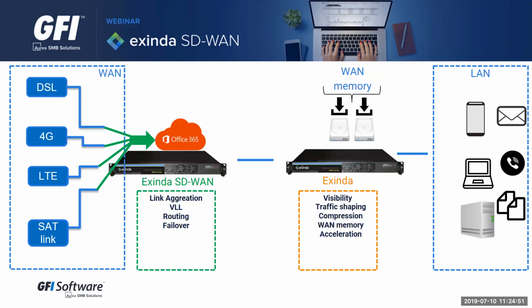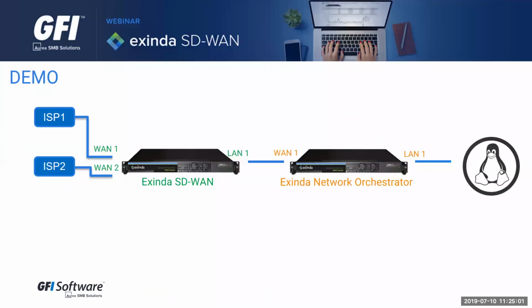So now we'll jump into a demo where we will also be cooperating with my colleague, Eric. The demo will consist of basically everything virtualized, and the connection looks like this. We have a Linux server, which is virtualized in our branch office sitting in Holland, sorry, the Netherlands. Then we have the Exinda Network Orchestrator and Exinda SD-WAN. The Exinda SD-WAN has 2 ISPs, which are connected to WAN 1 and WAN 2.